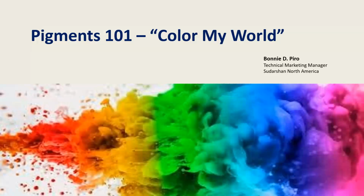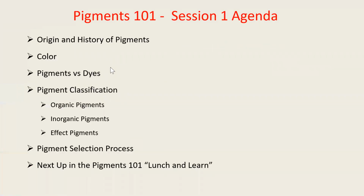So the first session of the series, for today, we'll talk about at least the origin and history of pigments, and a little bit about color, and a little comparison of pigments and dyes. Both of them are colorants, but they're very different. I'll introduce you to ways to classify a pigment and some important things to consider when selecting a pigment for your application. And then a little bit of a heads up on our next installment of the Pigment 101 Lunch and Learn series.